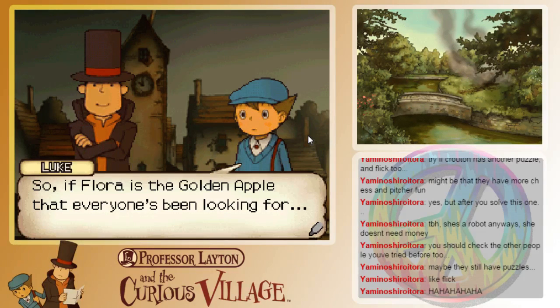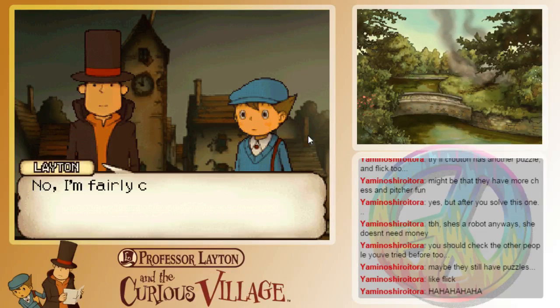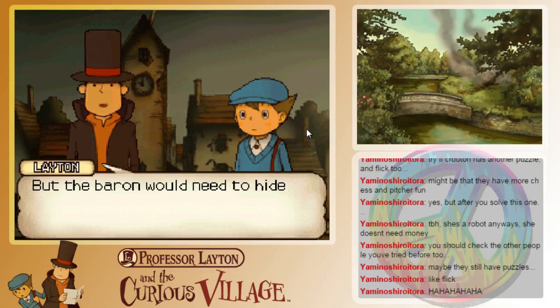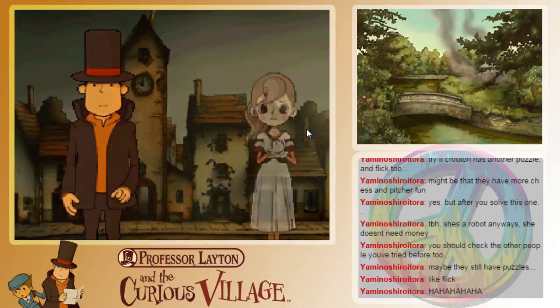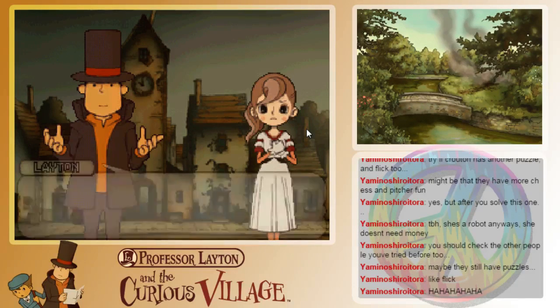So if Flora is the golden apple that everybody's been looking for, that means the treasure that Lady Dahlia and the others were chasing never existed in the first place? No, I'm fairly certain they weren't mistaken. I do believe a fortune is hidden somewhere in this town. But the Baron would need to hide it somewhere only the golden apple would know where to look. You mean that Flora knows where the treasure is hidden? I'm sorry, but I don't know about a treasure or anything like that.